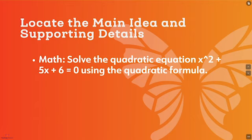First, you figure out the values for a, b, and c in the equation. Then you plug those values into the quadratic formula, which looks like this. x equals negative b plus or minus the square root of b squared minus 4ac, all divided by 2a. And then finally, you simplify and calculate to get your solutions.